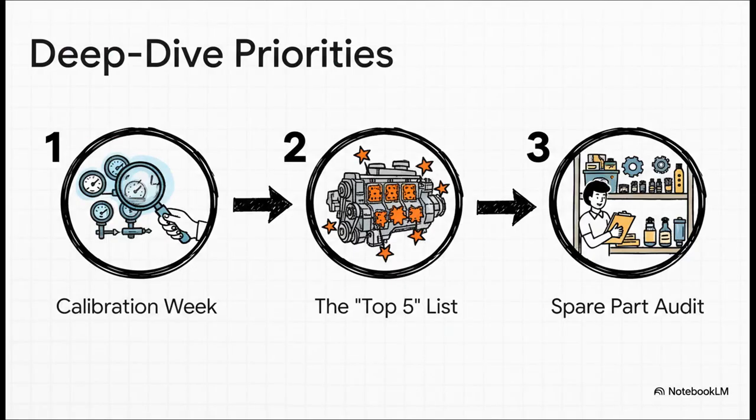First, a calibration week. You can't manage what you can't measure, right? So you verify every single gauge and sensor. Bad data leads to bad decisions. Next, you create a top 5 list. What are the 5 pieces of equipment most likely to cause a blackout? You focus 80% of your effort right there. And finally, you audit the spare parts. Actually lay eyes on them. Make sure what the computer says you have is what you actually have.